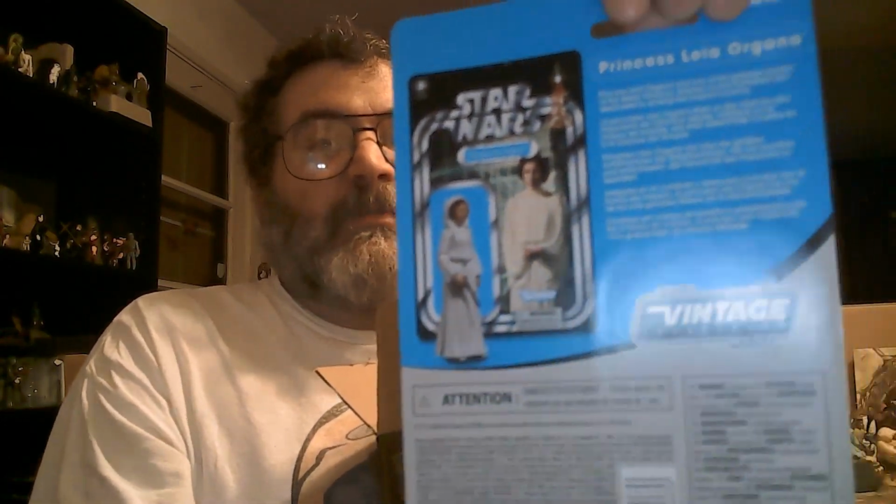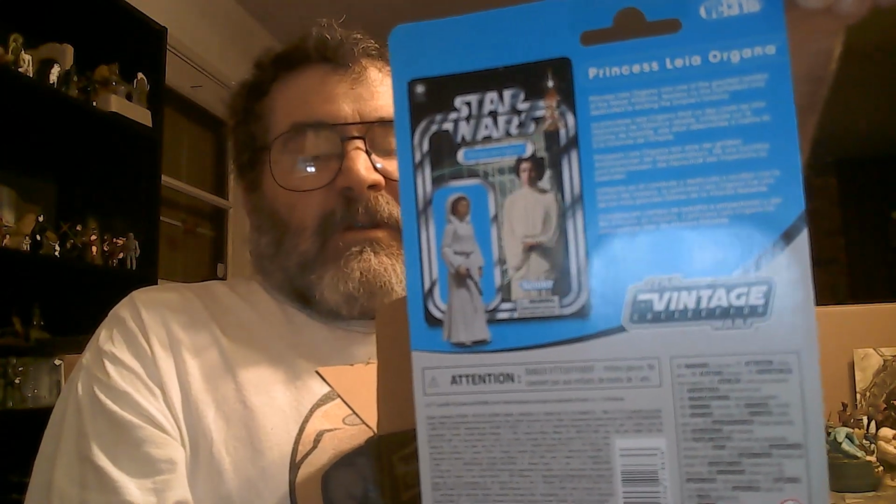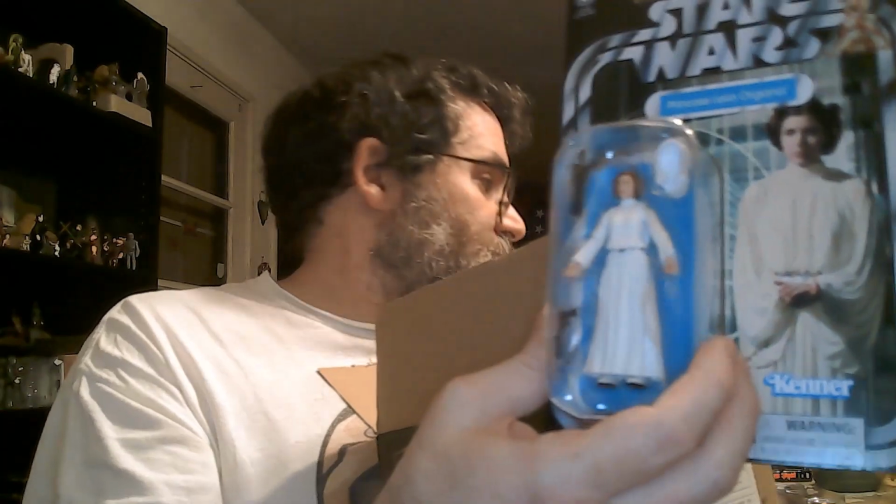And this is how they do the back of the card backs now. They don't show you the full wave of action figures, just the one. And this was something that Hasbro had done in the past. So she is likely going to go in my Tantive IV hallway diorama.